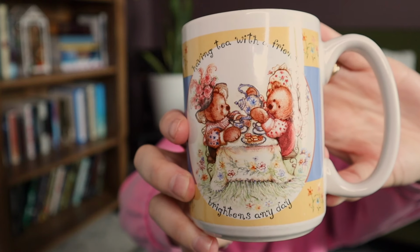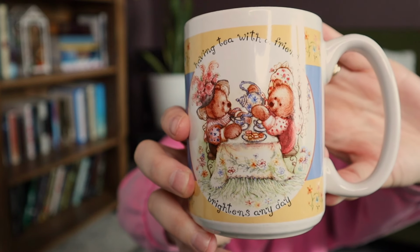And then I did get 2 more items, but they are the exact same. But I think I am going to list them separately. So they're mugs, and they have the cutest little design on them. So it says, having tea with a friend brightens any day, and it's 2 little teddy bears. So maybe I'll keep one and then sell one. I don't know. If they were different, I would definitely sell them as a set, but since they're the same, I feel like they could just be sold separately. So I'll think on that, but yeah, this is the vibe that I want to bring to Depop. Just really, really cute cottagecore type stuff.